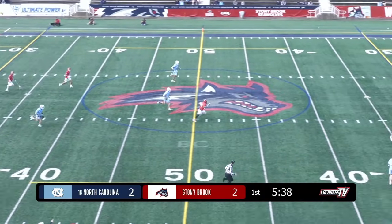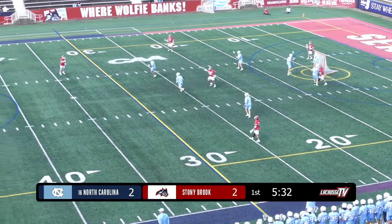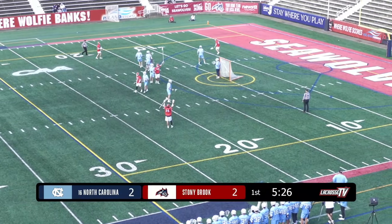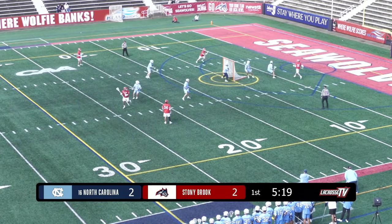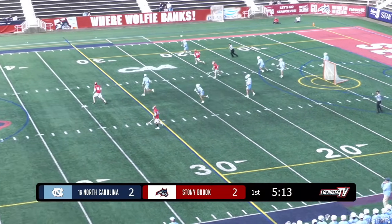But that could get thwarted as Stony Brook now get on the counterattack. Great turnover to be caused there, and they have a chance to try to get back in front, and they will slow things down to build a new attacking play. And on the offensive end, you saw Carolina try to run that substitution game. They have a quick 6-on-5, and they're able to get a shot off, but maybe not the shot that you want, and it leads to a Stony Brook opportunity. Nice save by Colin Krieg.